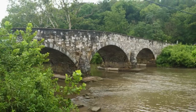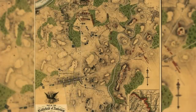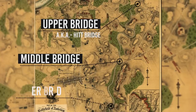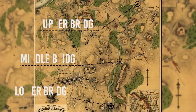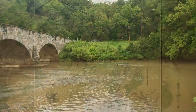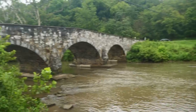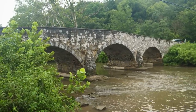This right here is the upper bridge. Sometimes it's called Hit Bridge. Other times I've heard it referred to as the Hooker Bridge. It was built in 1830, and as you can see, is still open to vehicular traffic today. I said 1830, I think the 1830s. I don't know the exact date, but really quite amazing that this bridge is still operational.